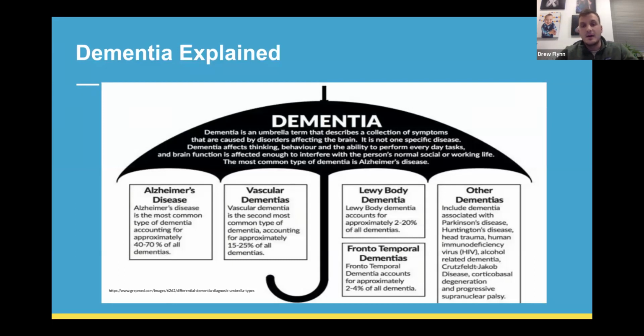I will say, the majority of cases of people with dementia, you see right there, 40 to 70% of all cases are Alzheimer's disease. And through the research that I've also done, most of the dementia in people with Down syndrome is Alzheimer's, and I will get into that later on, why that is the case.